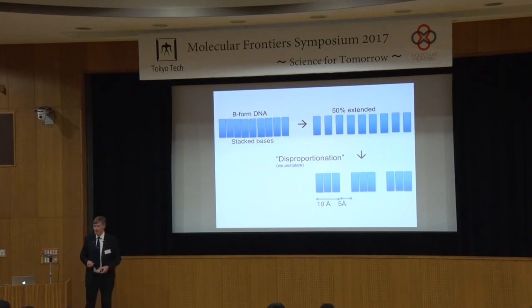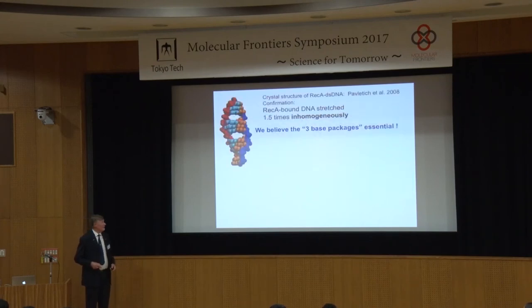So what we think happens is the following. We have the normal DNA with the stacked bases, and it becomes 50% extended when we stretch it. And then something magic happens. We get this disproportionation. That's what we postulate. Three bases stacked, that's about 10 angstrom, then a big gap, about 5 angstrom. Three bases stacked, big gap, and so on. The crystal structure of RecA in double-stranded DNA supports this model.